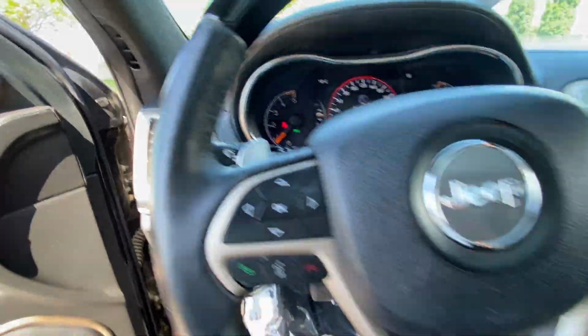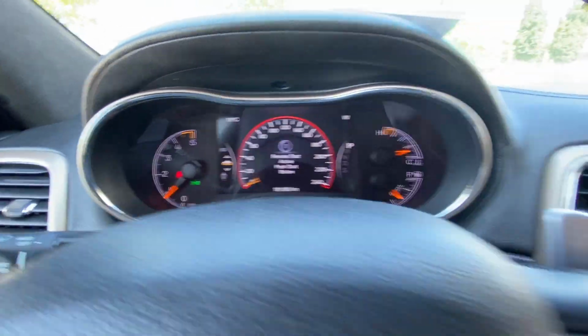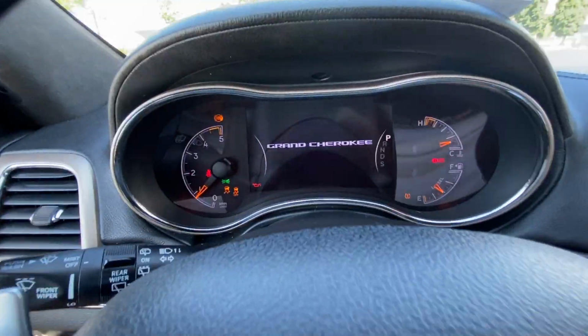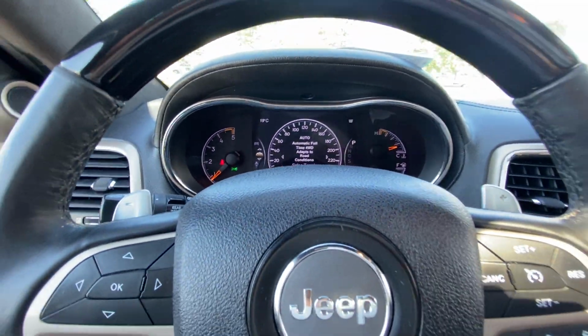Let's hop in here. Now that we've used the remote start, you can see here it says remote start active, so we have to use that push button start again, so that way we know that there's an adult in the front seat, right? One of those little things. Nice Grand Cherokee graphic up top, all right?